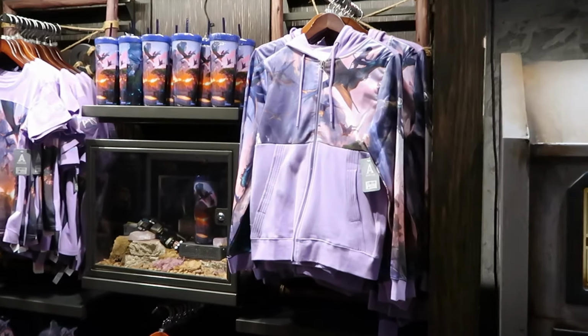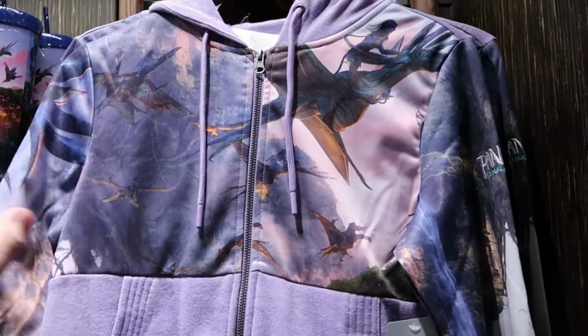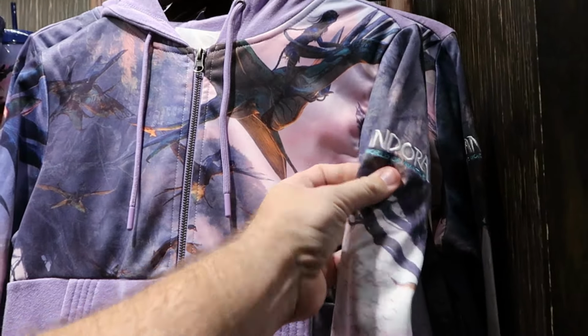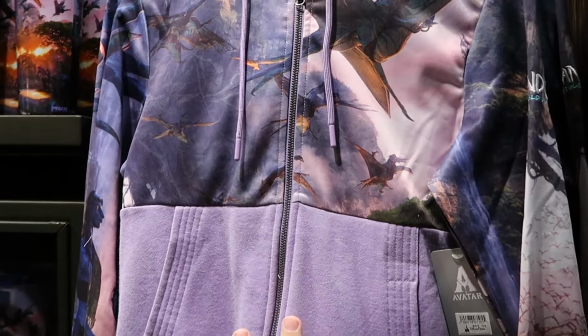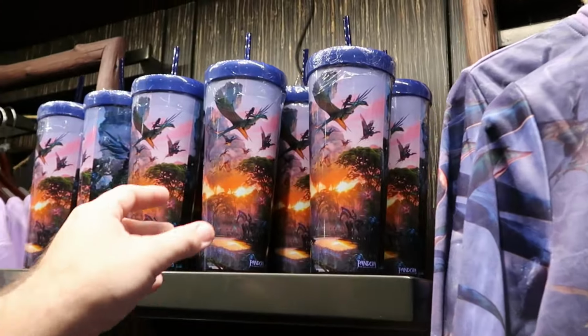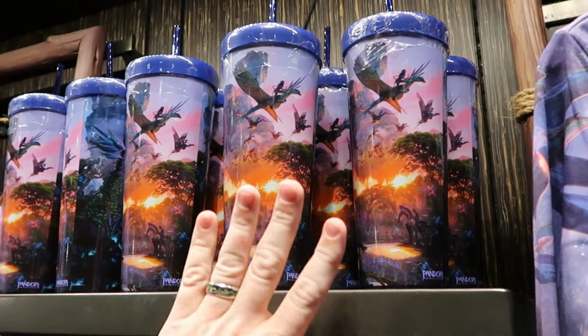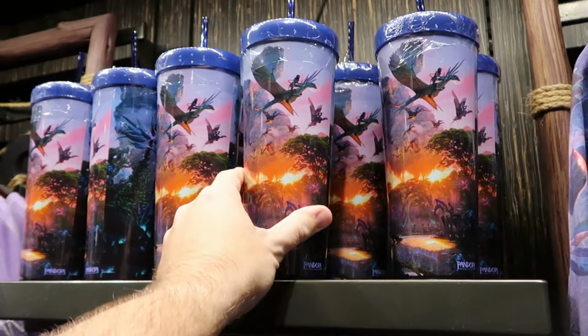A bunch of brand new things though in the back end of the gift shop. Here's a new full zip hoodie. It's embroidered, let's see here, Pandora World of Avatar on the sleeve. A nice like double material design. This one is $70. Right next to that is a plastic cup with the floating mountains with the banshees. This one actually comes with the straw as well, $25 a piece.